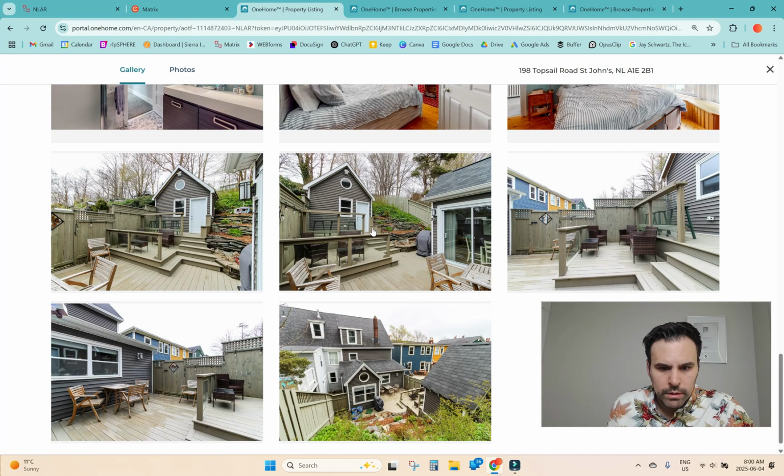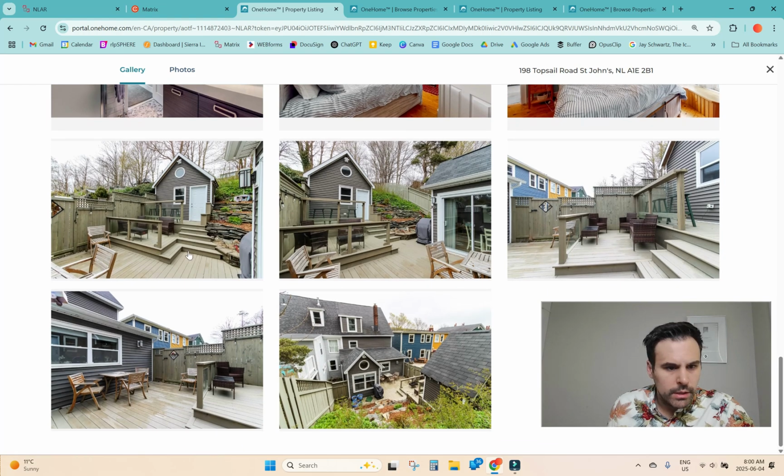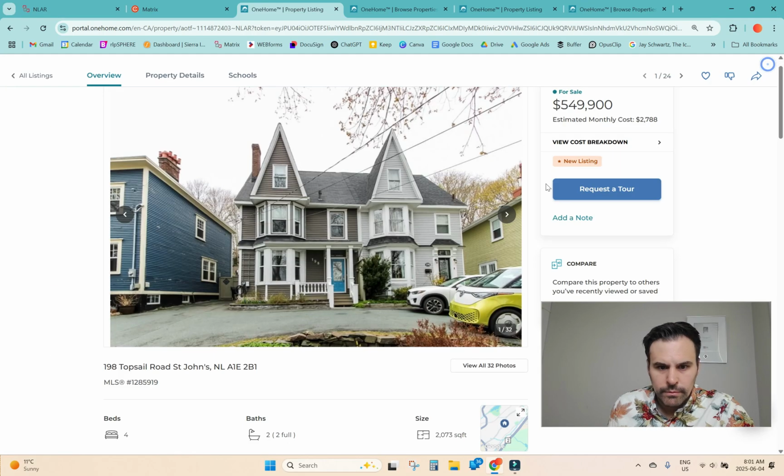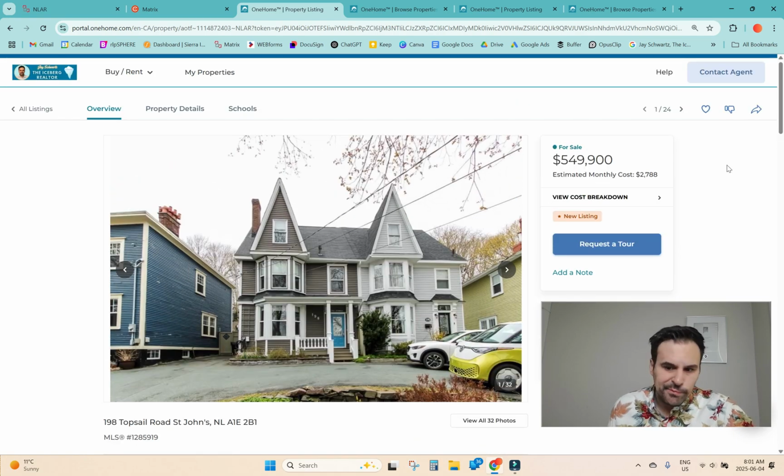Backyard, very nice, nice deck, well landscaped, and got a nice shed there. It is a nice home, but I don't think it's worth $549,900. It'll probably go just over 500,000 in my opinion. Somebody could come along and really love it and pay that much for it, but that would be an outlier.